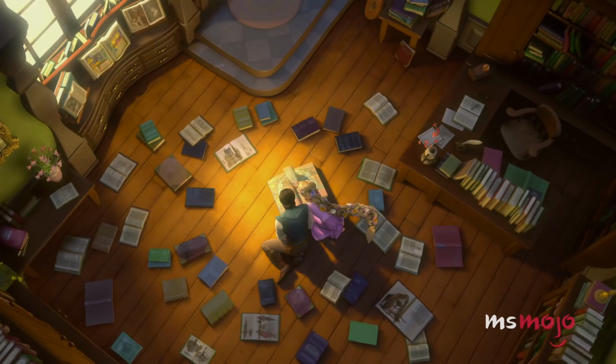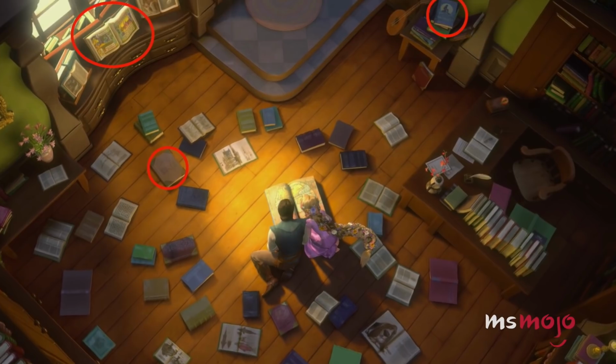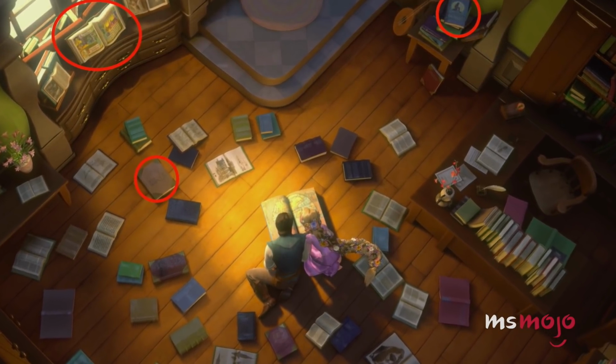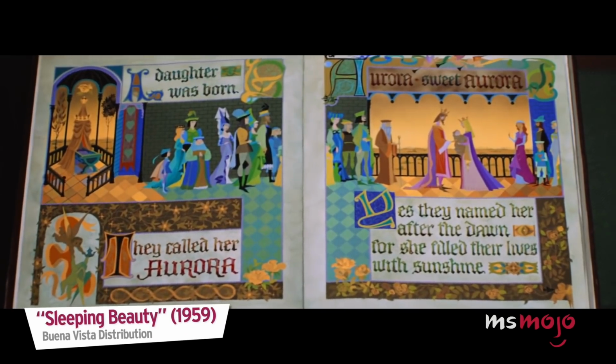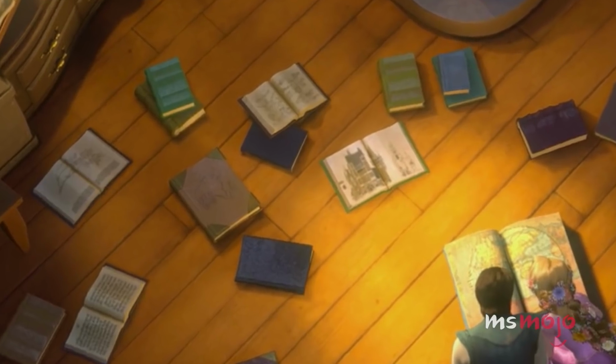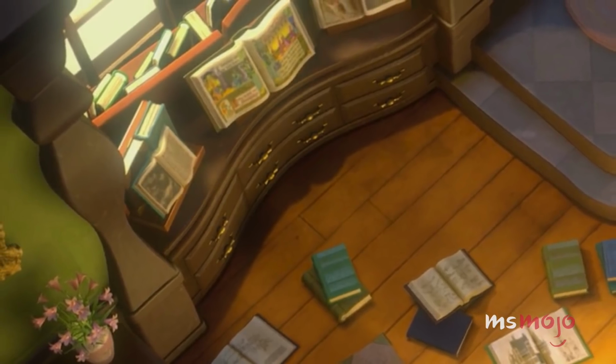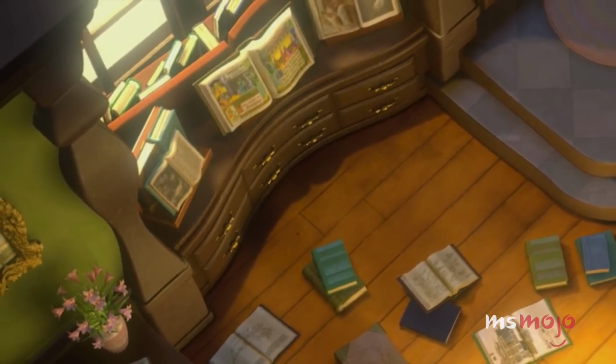When she finally leaves her tower, Rapunzel is not only opened up to new experiences, but a library of new books as well. 3 classic fairy tales that inspired Disney movies are on display: Beauty and the Beast, The Little Mermaid, and Sleeping Beauty. Aside from being a princess, Rapunzel has a few things in common with the protagonists of these stories.